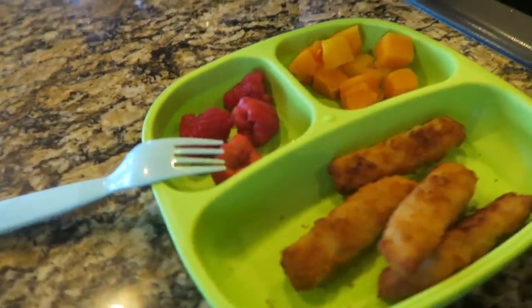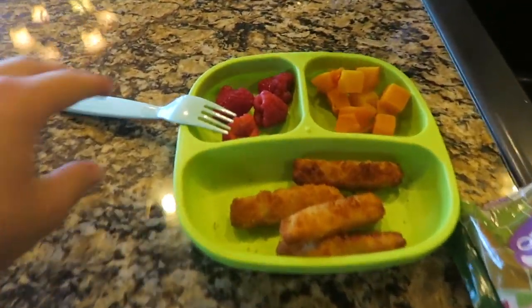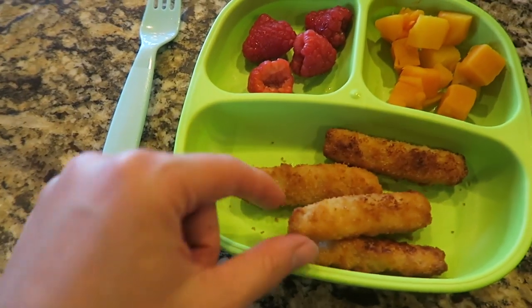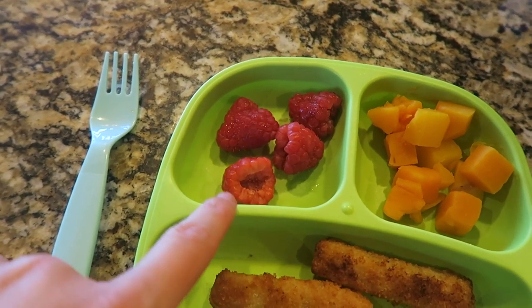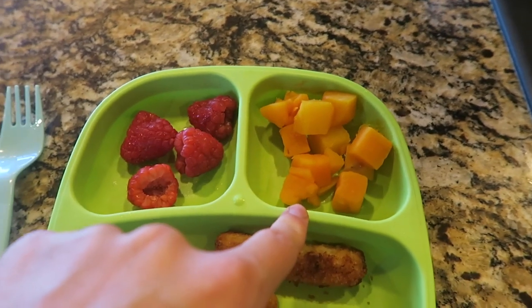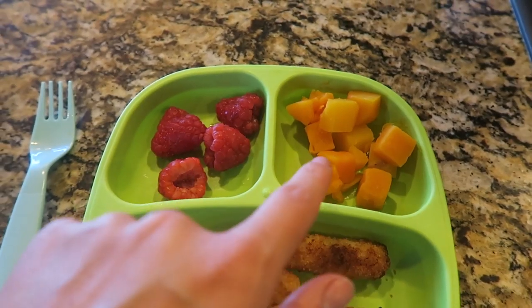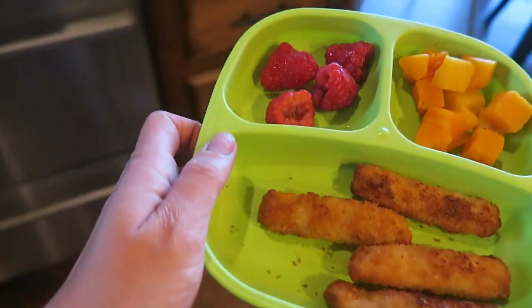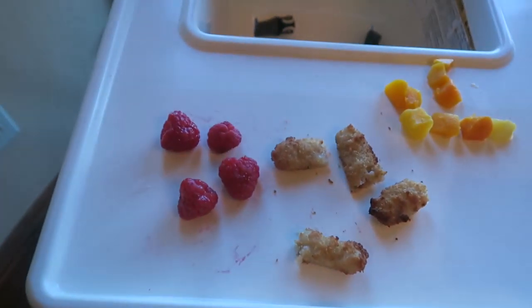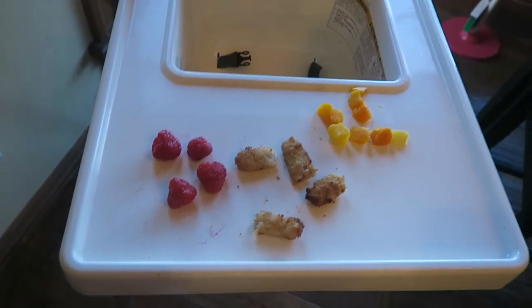Okay, so for dinner tonight, it's in the fridge. You see it? For the boys, they are having fish sticks, which they both really like, and then raspberries. Crew has been loving these. I don't know about Cal, we'll see. And then this is butternut squash, which I'm sure Cal won't eat, but hopefully he'll try it. This is the butternut squash that I used, and I'm just putting the rest in the fridge for later. So this is Cal's meal, and then this will be Crew's, because I don't give him a plate because he throws everything on the floor, so that'll be his meal.